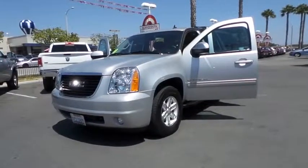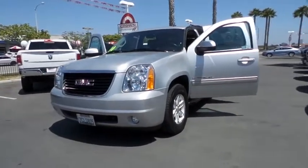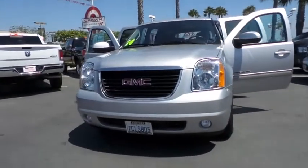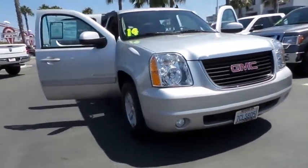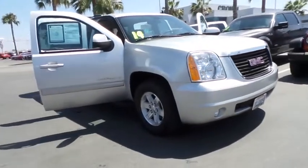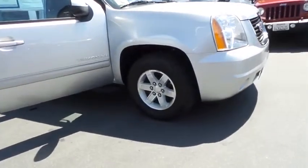The 2014 Yukon XL. GMC Yukon XL is a great choice for families who need a full-size SUV with maximum seating. The looks don't hurt either. This vehicle has less than 45,000 miles.